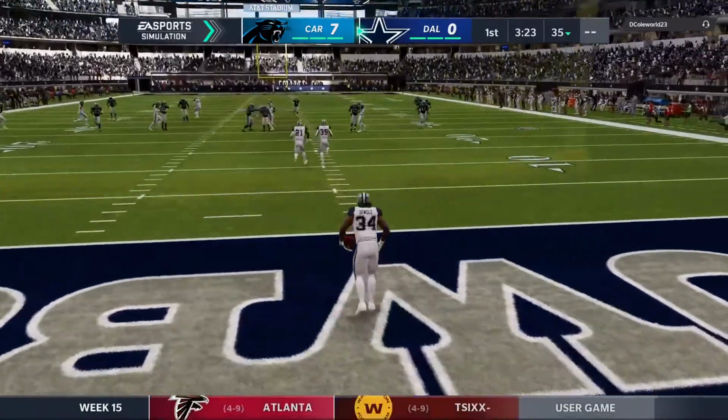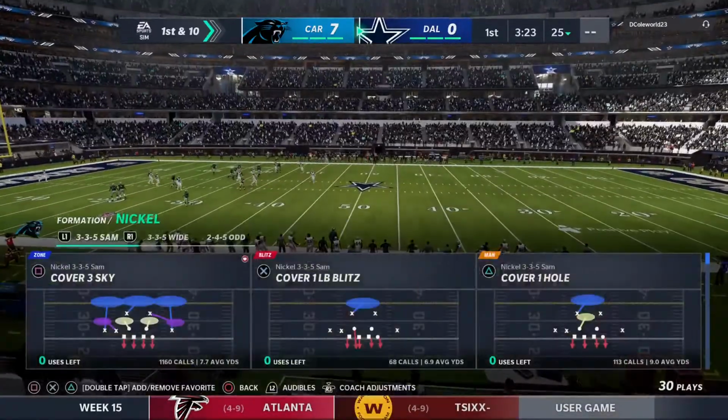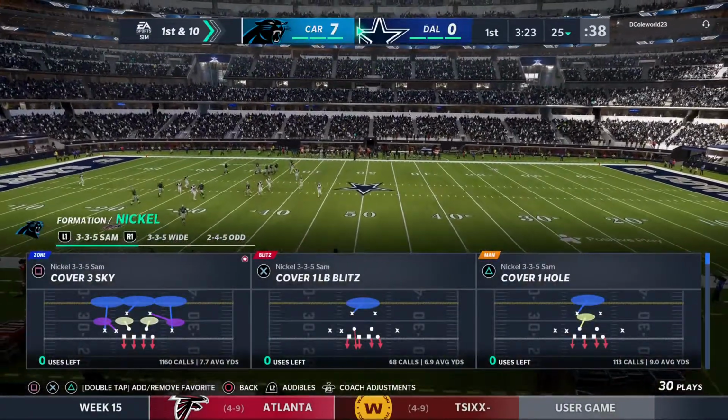Fields it in the middle of the end zone. And it'll come out to the 25 as he will not attempt to return.